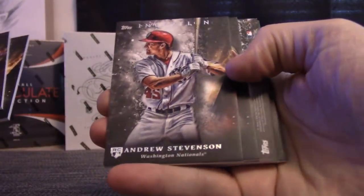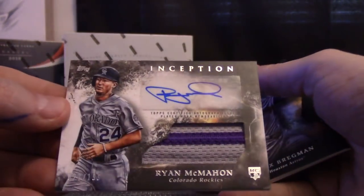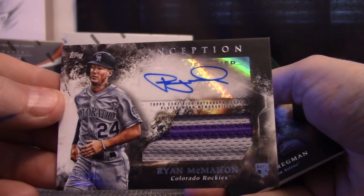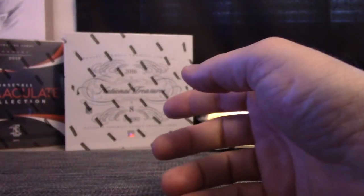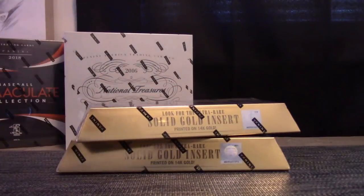Let's find out. Alex Verdugo, Keon Broxton, Andrew Stevenson, Lucas Giolito, and congratulations, 199, Ryan McMahon. Two Rockies in this. What's up, Ashley? How's it going? Rookie patch, Ryan McMahon. Alex Bregman and Steven Souza are the greens. Gold standard time.